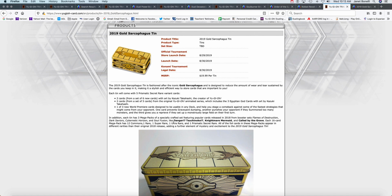Dangers and Nightmares, some tech cards like Called by the Grave. I mean, Dark Saviors was included in this, and that was a deck builder set. They usually don't include deck builder sets into the Mega Tins. Dark Saviors' inclusion is just huge. You've got Fire Kings, you've got Vampires, Sky Strikers as well. So yeah, those decks and the costs for potentially building those decks kind of come down a lot.